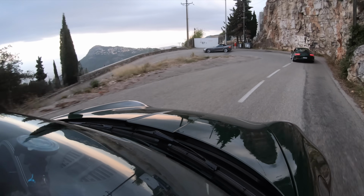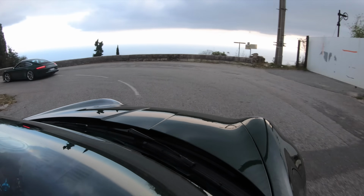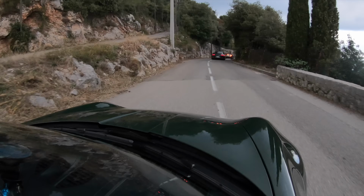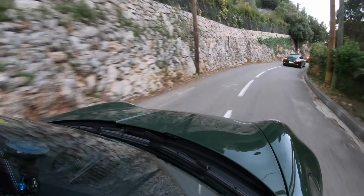Dare I say, it feels a tiny bit stiffer as well, just a little bit. Anyway, let's see, we're gonna get cracking. Oh my god, that 991.2, it sounds mega. It does have a bespoke exhaust on it, that car.